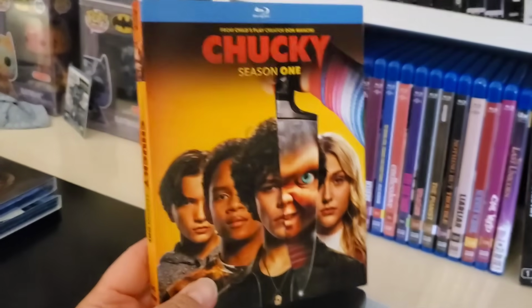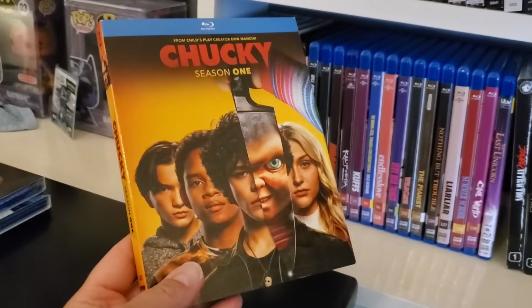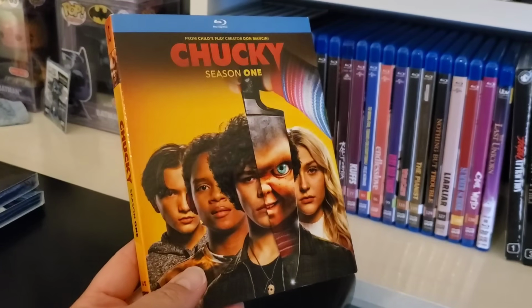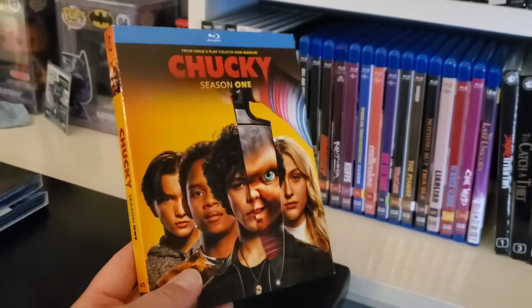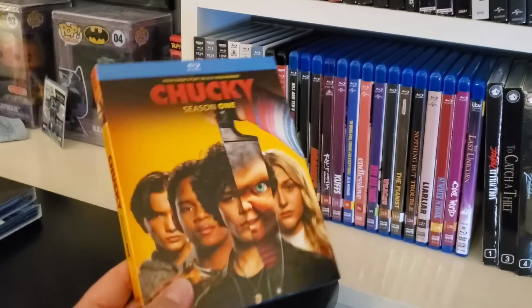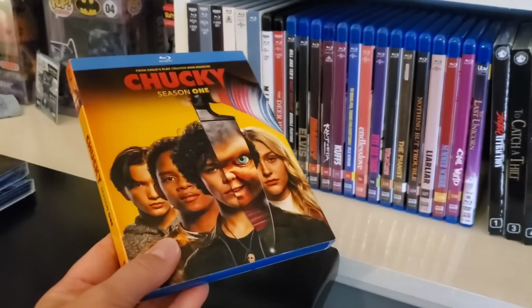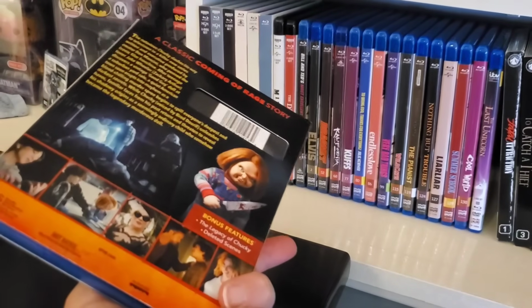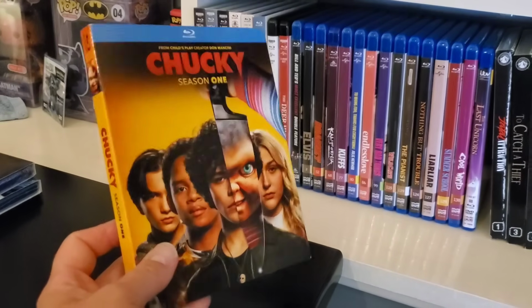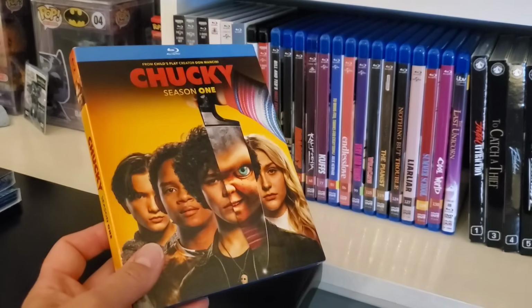You know what? I think I'm going to get rid of Chucky Season 1. I don't even know why I picked this up. It's not like I picked up the other 2 seasons. And it's really not that great. I feel like this was such an impulse buy. I don't need this. I haven't even watched it. I am probably never going to watch it. I think the seasons are available on Peacock. If they're not there all the time, they probably do come back around in October for spooky season, for Halloween.